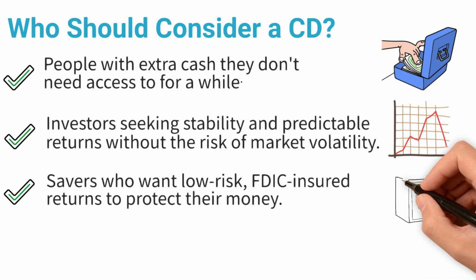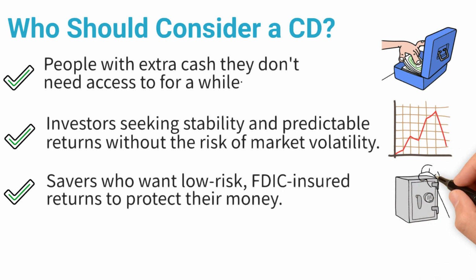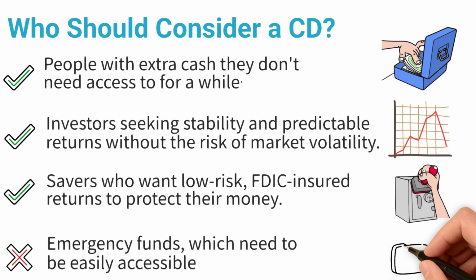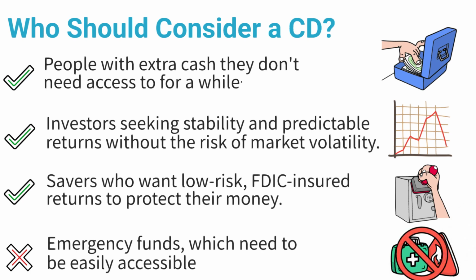While CDs offer excellent security, they may not be the best fit for emergency funds, which need to be easily accessible. Since withdrawing from a CD before it matures can result in penalties, it's better to keep your emergency fund in a more liquid option, like a high-interest savings account or money market account.